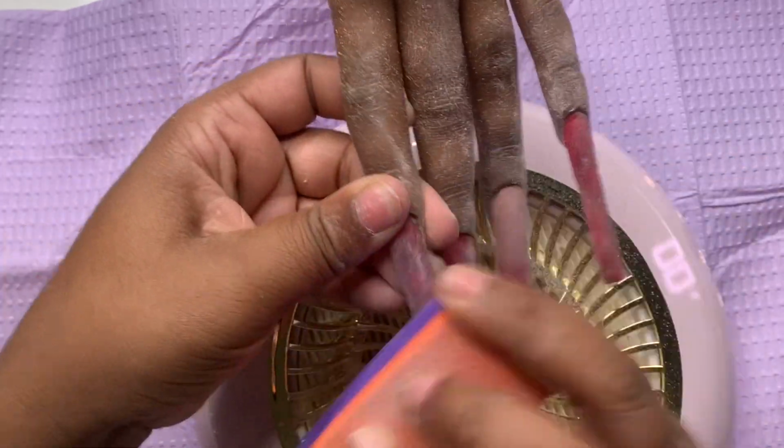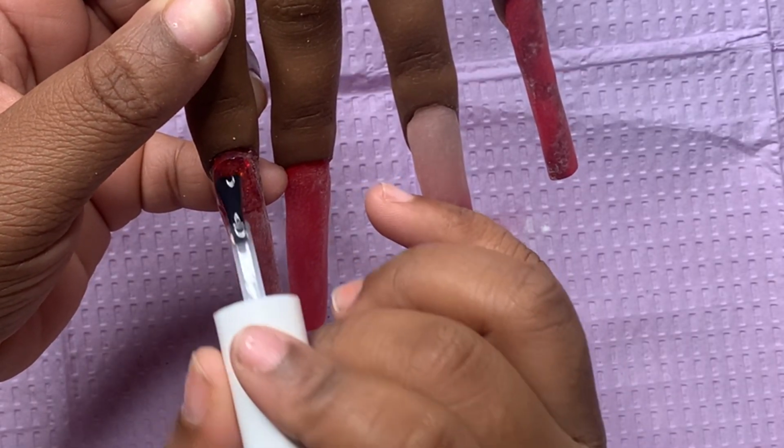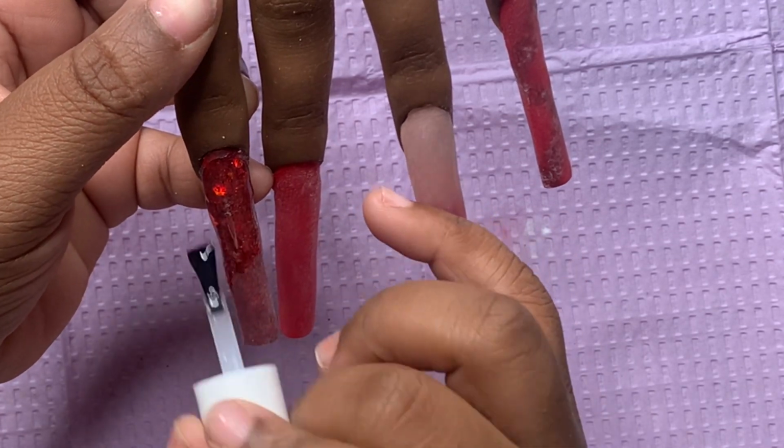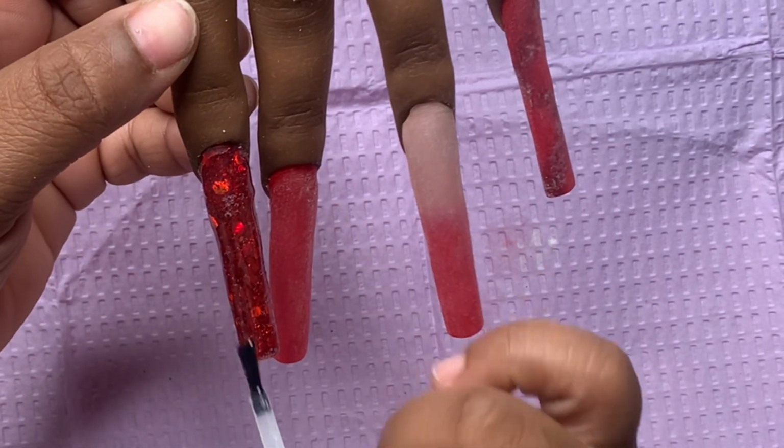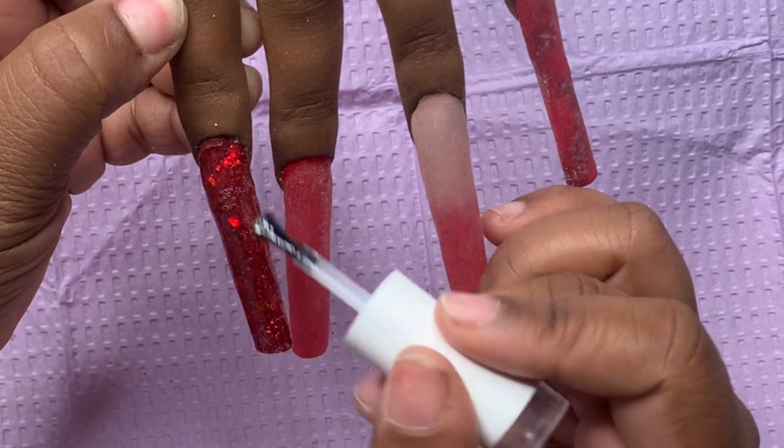After I'm done buffing, I'm going to go over everything with my Dynamic Nail top coat. Now, a lot of top coats are good, but the Dynamic Nail one is a little bit more shiny for me, so that's the one I tend to go with all the time.